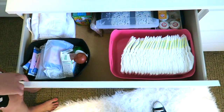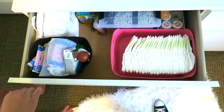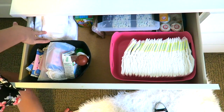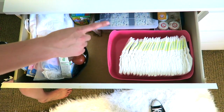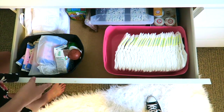In the top drawer on the other side, this is pretty organized. We have our diapers, which we grab often, and other little baby toiletries that we don't reach for as often. Changing pad covers, chalk for her chalkboard, and miscellaneous medical items there. And then we have all of her stuff for the Diaper Genie.